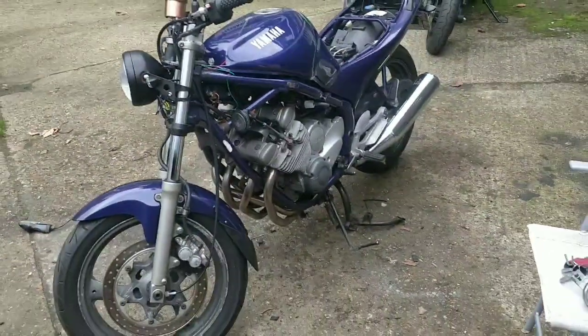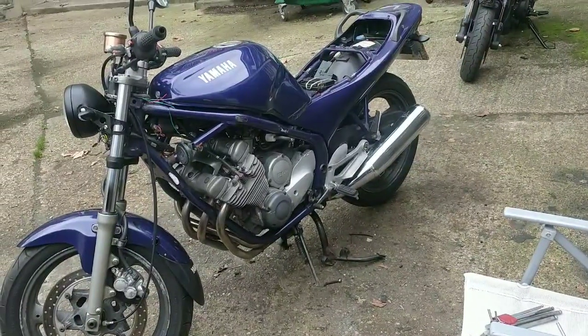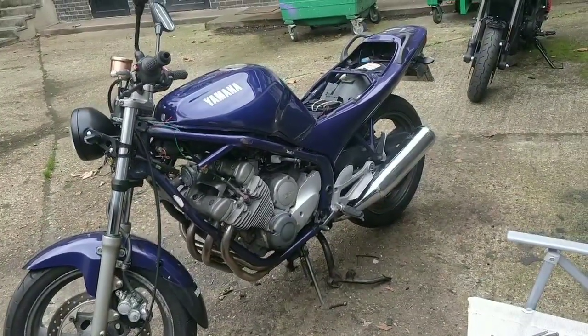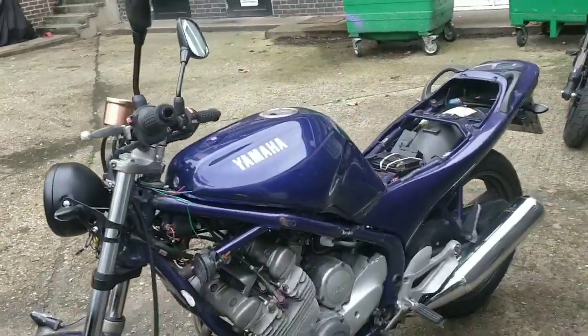We've agreed £750, which is a great price for this bike. I think this bike will take you to Scotland and back as many times as you want, because it's just one of them bikes that just does what it's meant to do, and will probably continue to do it forever, a bit like that. So let me chuck on the power wire.